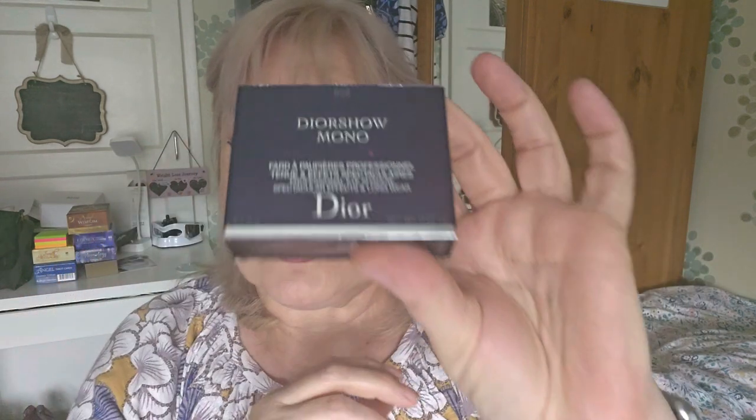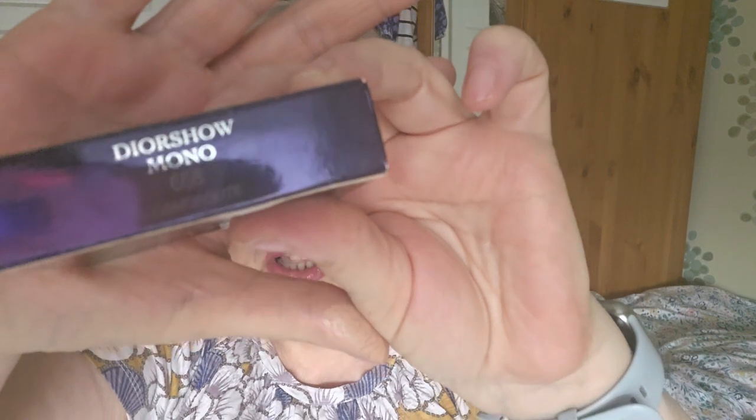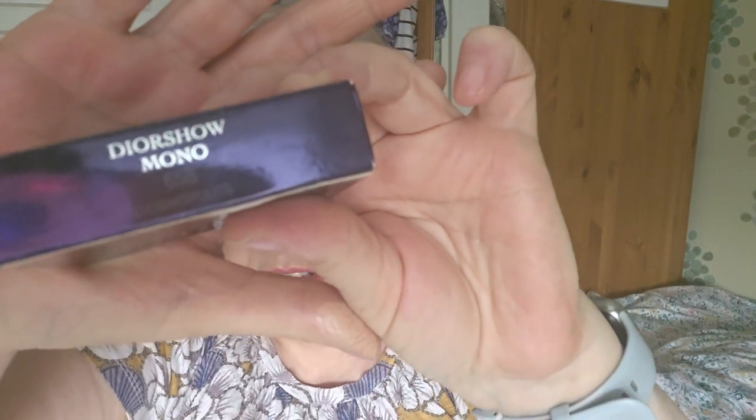They've renamed some. So one of the ones they've renamed is the one I've got here. It is 658 Cosmopolite. Oh, I don't know how you pronounce it. And the new one is Beige Mitza. So when I saw it online, I thought, that looks really familiar. And I've got it on my eye today, on the outer edge. See? And there's the colour.